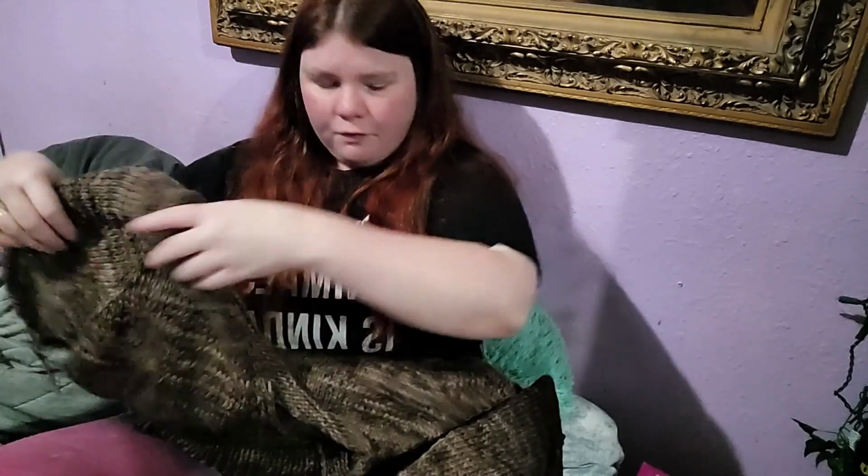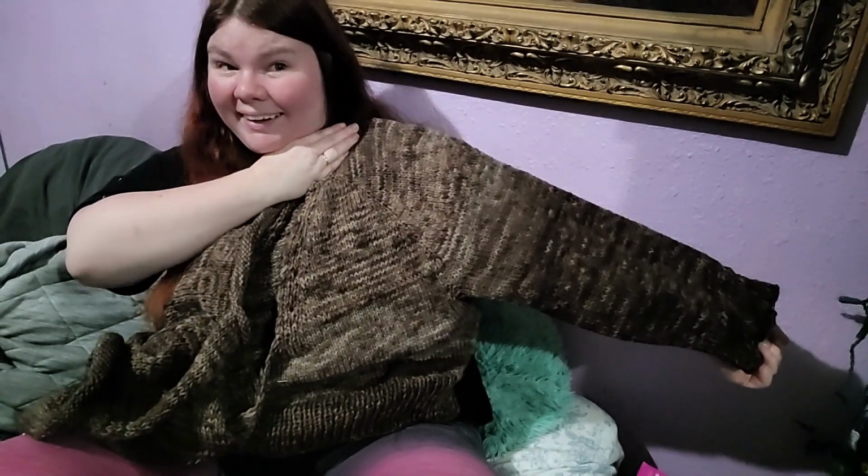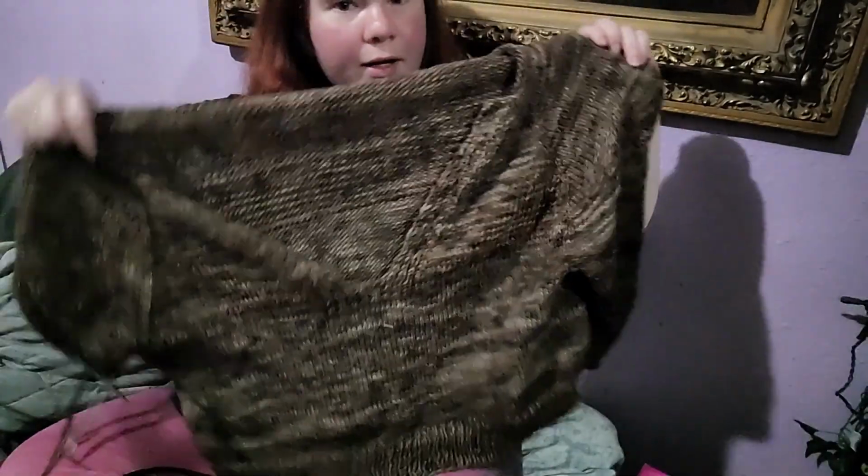Anyways, I finished one sleeve last night. It's so cute. And then I put my needles on the next one and I started it. So I've made a lot of progress. I finished the body, even though I might go back and make it a tad bit longer, maybe.